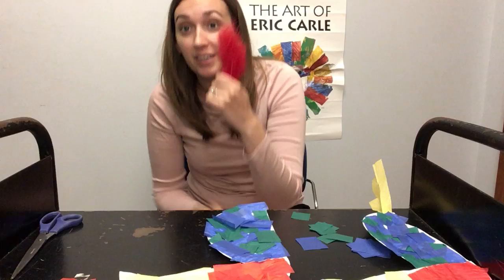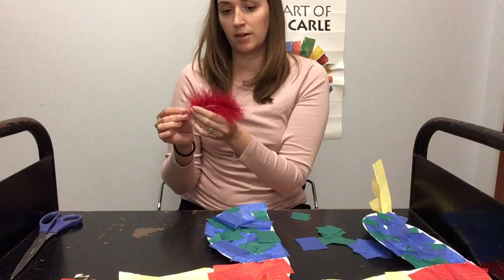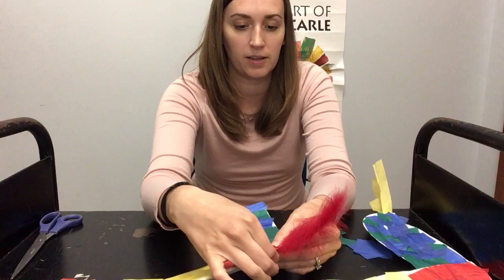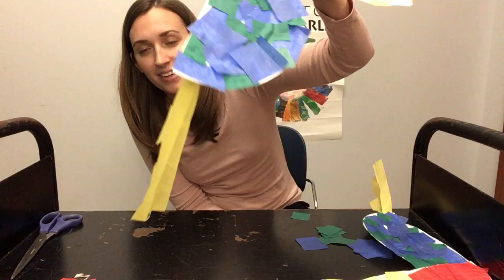All right, and then our last step is our feather. So you should have a feather in your kit, so you're gonna take that. I'm gonna use tape again. Put a little tape on the bottom, and I'm just gonna stick it right to the back of his head, like that. And there you go. There's your paper plate parrot! That's pretty easy, right? Look at his tail.